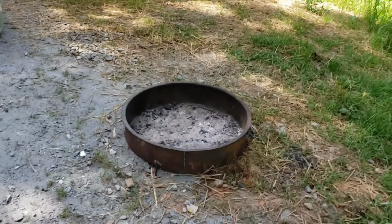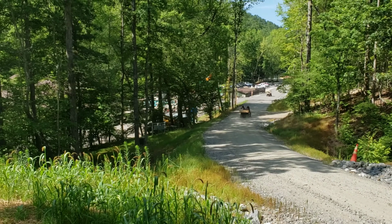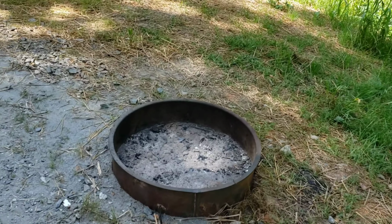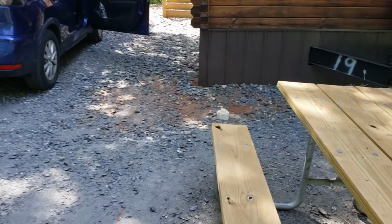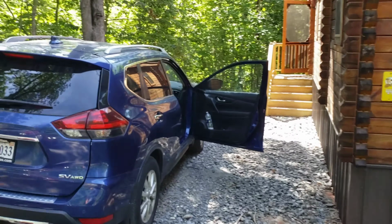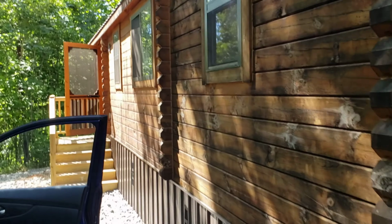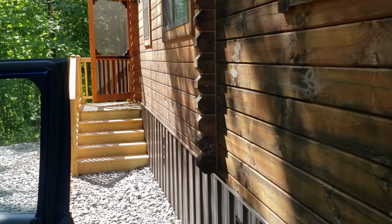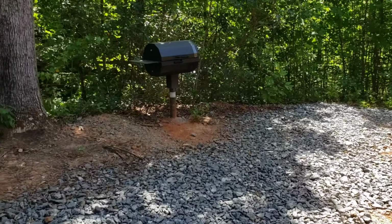Alright, so first up you're going to have your fire pit. I'll show you that too. They also have golf carts for rent. Not sure what the prices were on those, but you get a picnic table. Your site has parking for 2. It's a pretty neat little cabin they got here. Wraps around. You've got a charcoal grill for cooking.